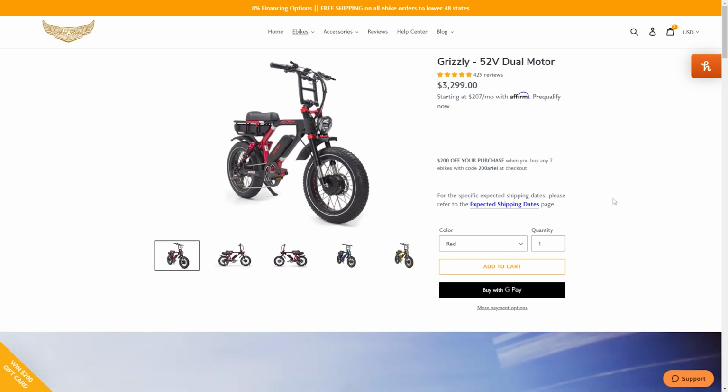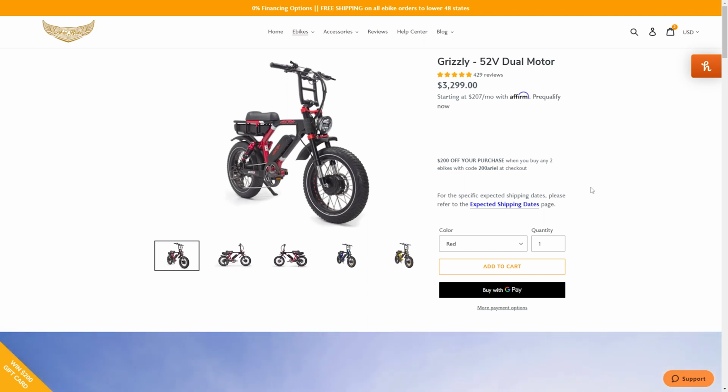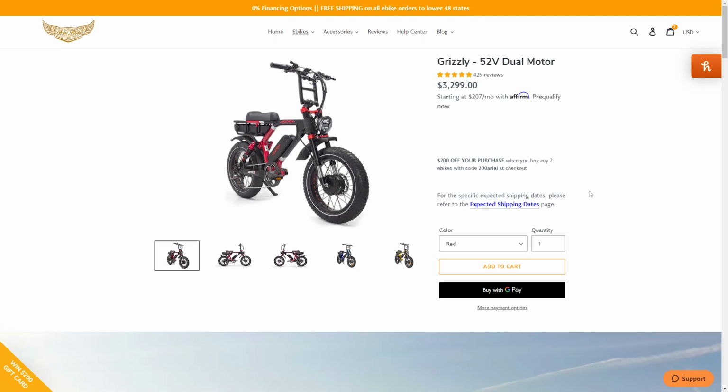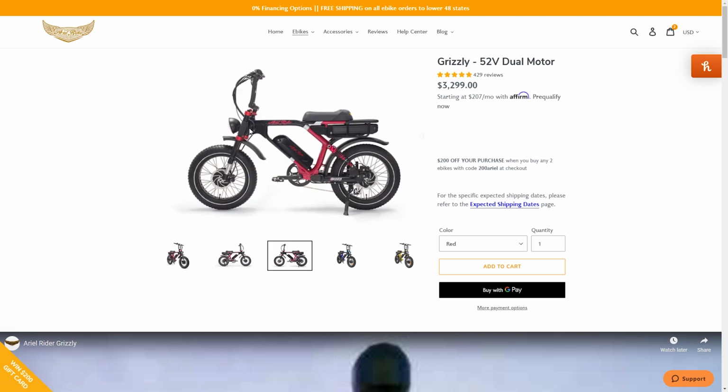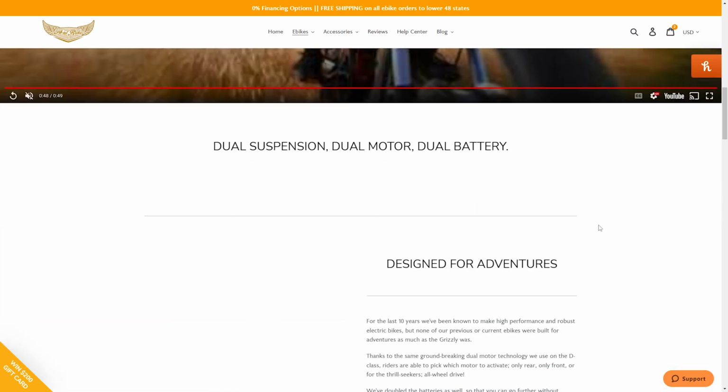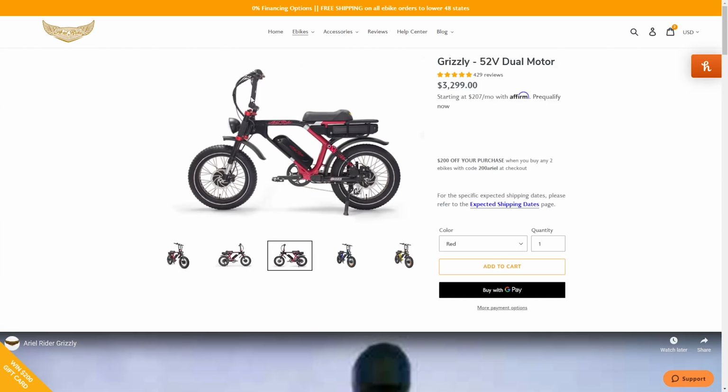This one is one of my favorites. I will own a Grizzly one day. Hopefully soon I'll get one to review. Now the Grizzly does have full suspension, so you can see it's got rear shocks and front shocks. So it's really a nice, comfortable ride. I think this is probably one of the most popular e-moped style bikes. This is a really cool design and I love it. I can't wait to get my hands on one.